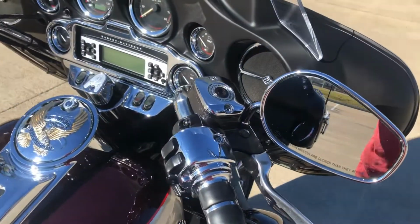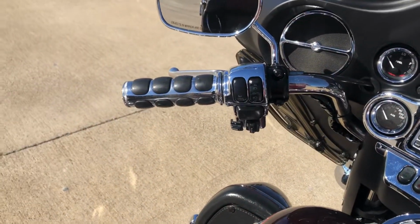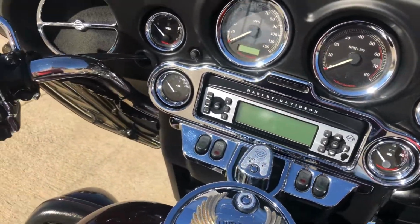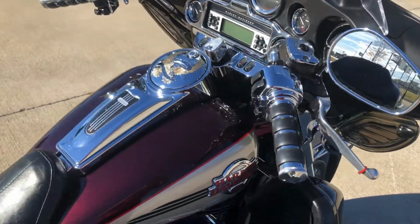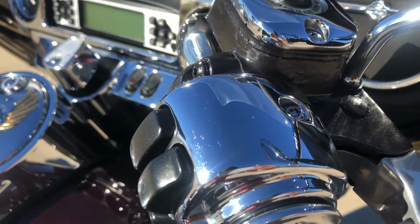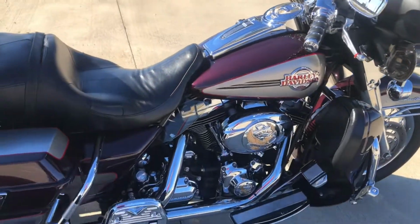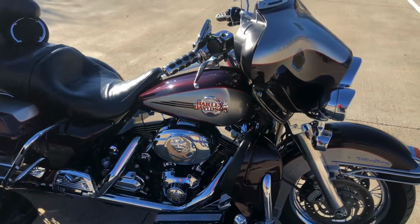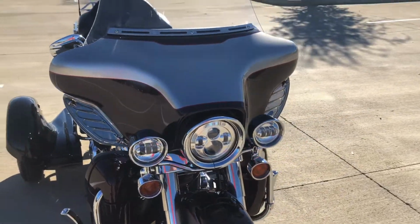You've got factory security, electronic cruise control, got some aftermarket grips. It's got the chrome on the inner fairing, chrome switch houses, chrome master cylinder cap. This small little scratch right there, and then the paint on that master cylinder right there is bubbling up a little bit. We got some small heat shields. We've got some adjustable wind deflectors, LED headlight with the matching spot lamps.